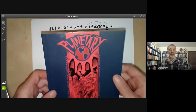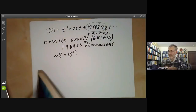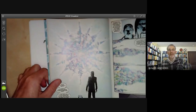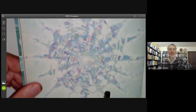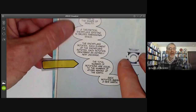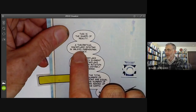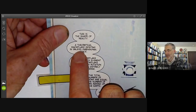So here we have a copy of the book Planetary, Volume 1, by Ellis and Cassaday, and they actually have a picture of the monster group here. So let me just zoom in on this. You can tell this is actually the monster group by what they say about it. Down here, they mention that it's a theoretical snowflake in 196833 dimensional space. And if you were paying careful attention, you'd notice they've got a misprint here. It should be 196883 dimensional space.